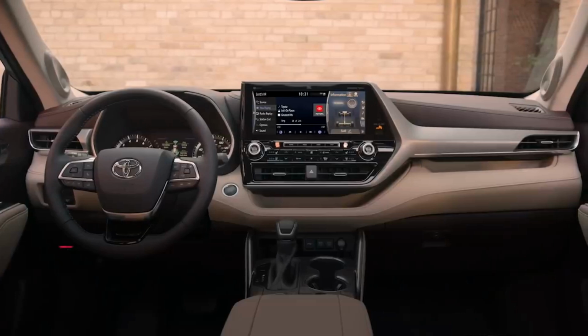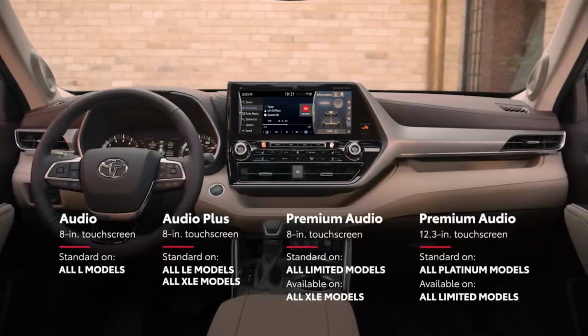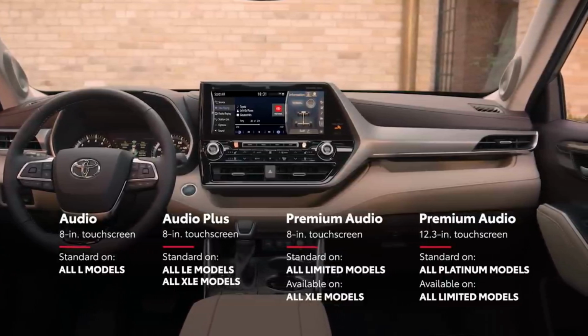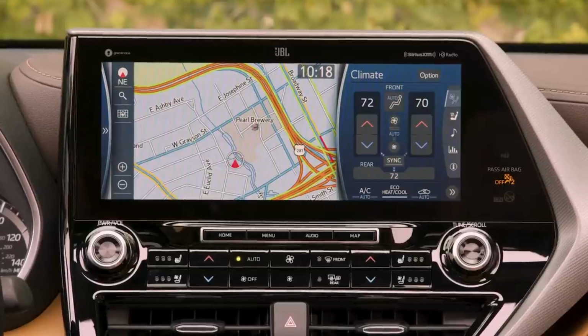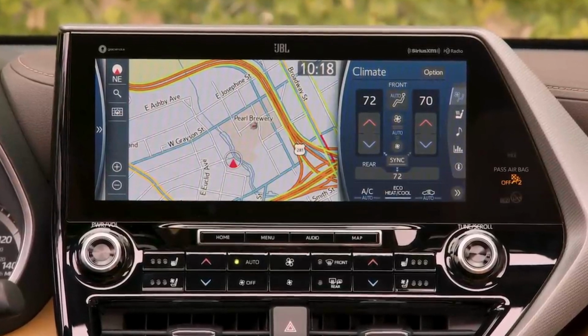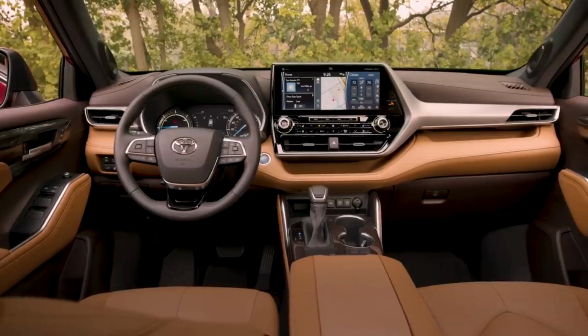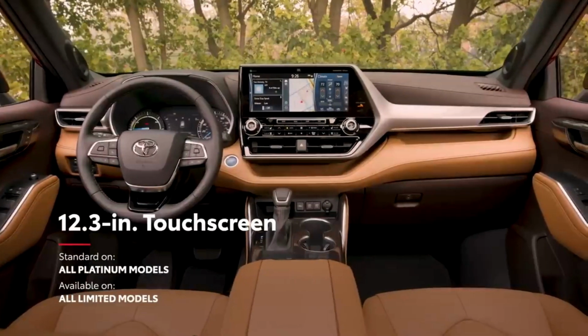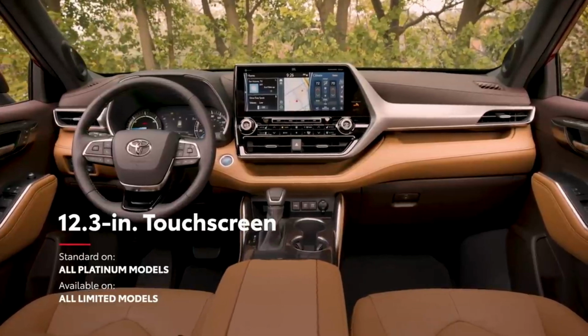This audio multimedia platform simply offers a variety of entertainment choices, whether it's music, podcasts, audiobooks, or catching up on phone calls, as well as multiple navigation options, all of which comes together to help make every trip fun and stress-free. Plus, drivers can enjoy the best-in-class 12.3-inch touchscreen display, standard on Platinum and available on Limited.